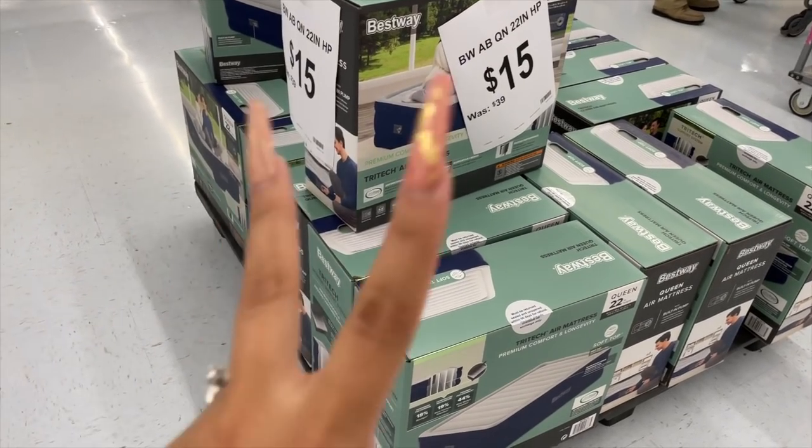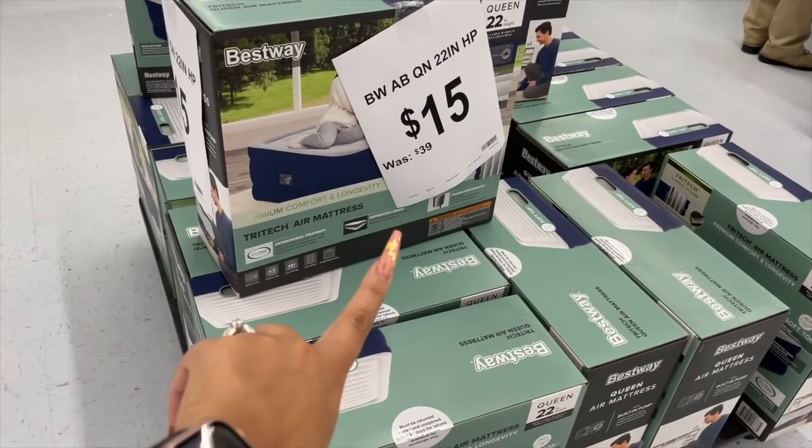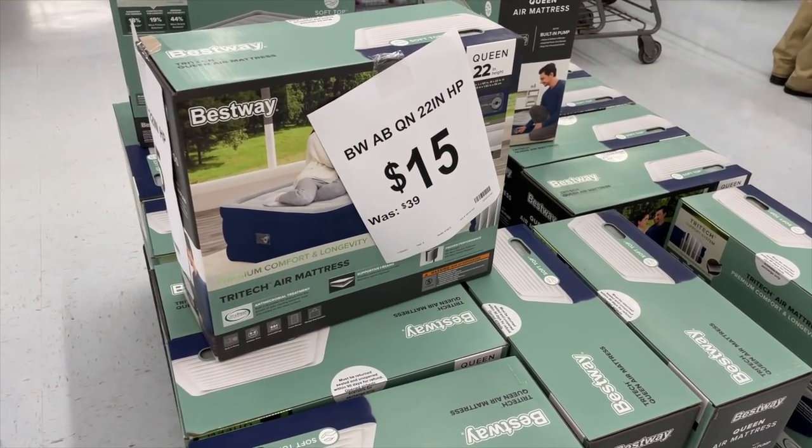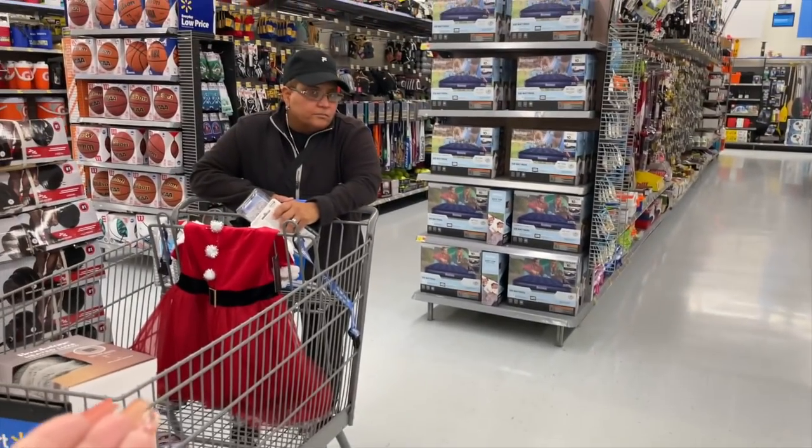Another Black Friday sale was $39 on sale and now it is $15.